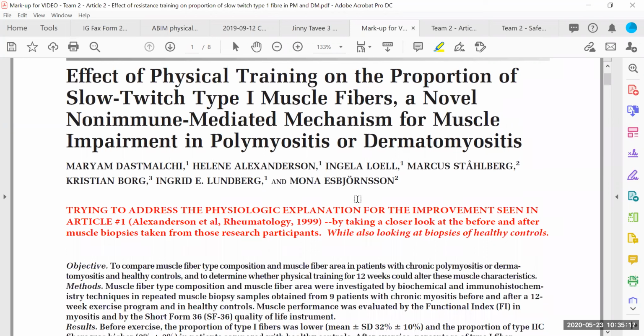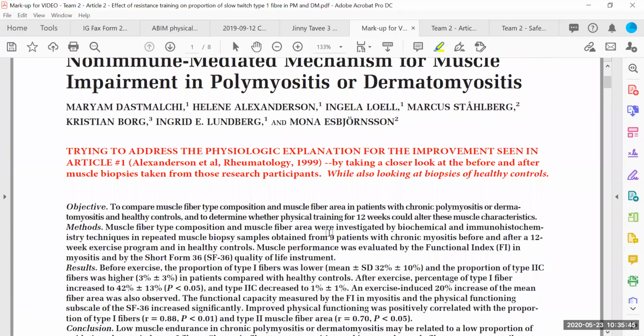So they're trying to address the physiologic explanation of the results, the improvement that was seen in Article 1. So this is really supportive of the first study, but it's a little scientifically dense. And again, what they're doing is taking a closer look at the before and after muscle biopsies from those research participants. But this time they're also looking at healthy controls.